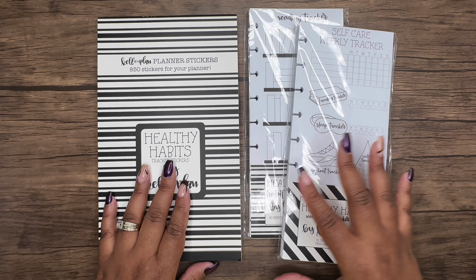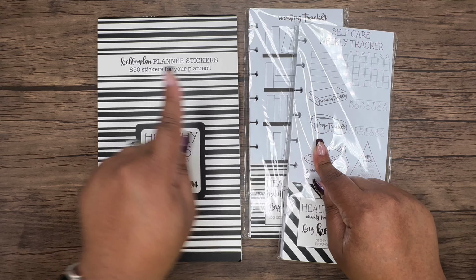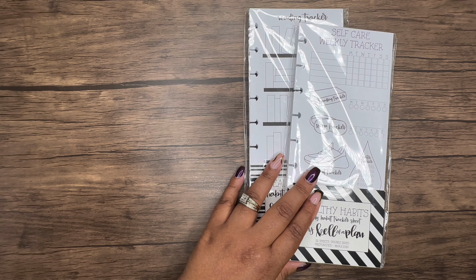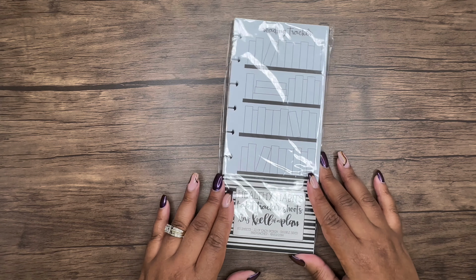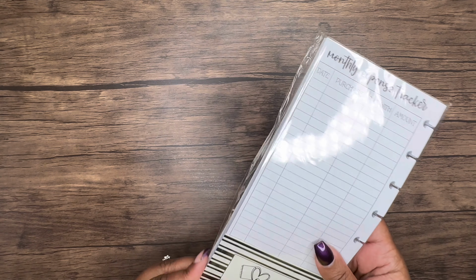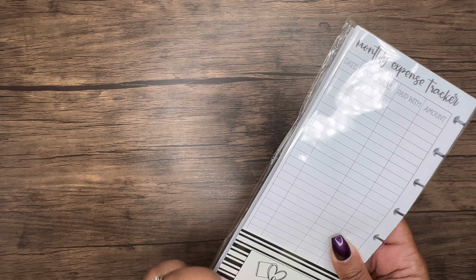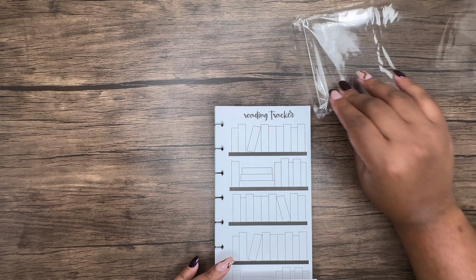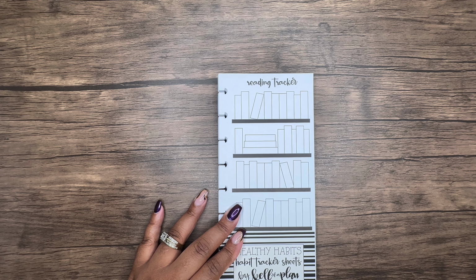Oh my gosh, I was so excited when I saw this. So let's go ahead and get started. Let's look at these inserts first, and then we'll switch over to the sticker book last. Okay. So let's go through this one first. This is the Healthy Habits Habit Tracker Sheets by Kellofaplan. Love, love, love this. When I saw it, I was like, yes, because I am on a journey to be a healthier me, be a more responsible me, and having these trackers will help get me exactly where I need to go. So first off, we get 60 sheets, and we have 12 of each design.